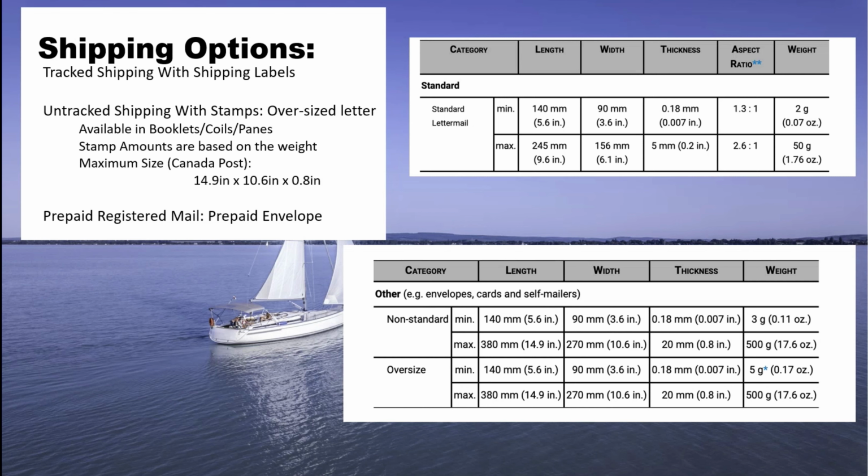The maximum size that you can ship with stamps with Canada Post is 14.9 inches by 10.6 inches by 0.8 inches. So anything bigger or thicker than that, you will have to purchase a shipping label or use prepaid mail. A great tip is that you can cut out the dimensions from a cardboard, and anything that can fit through that cardboard, you will be able to ship without a shipping label and only with a stamp.